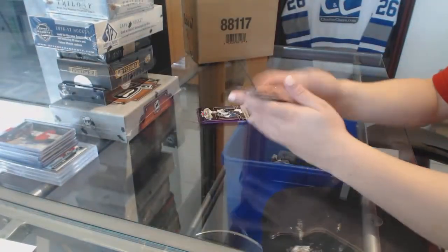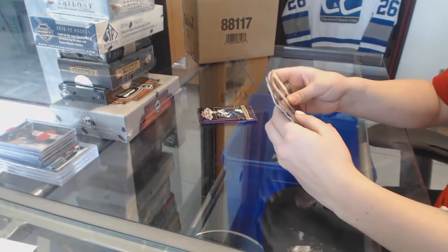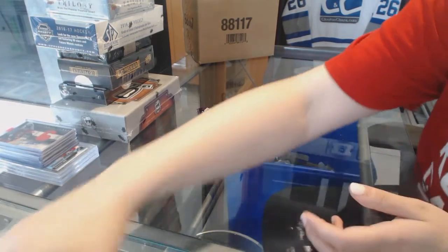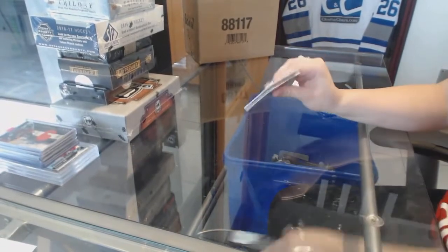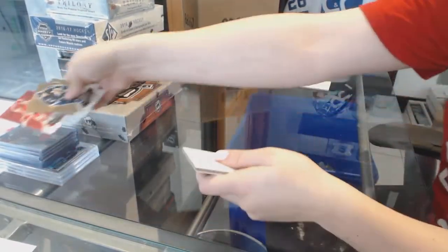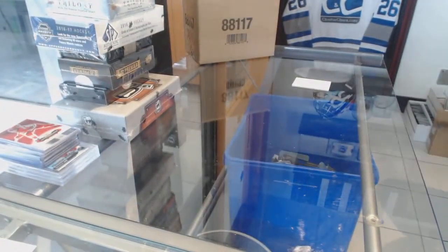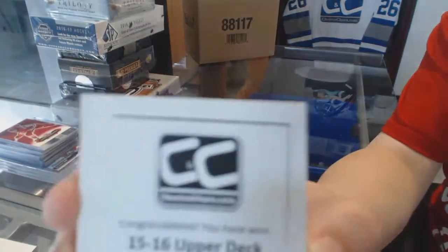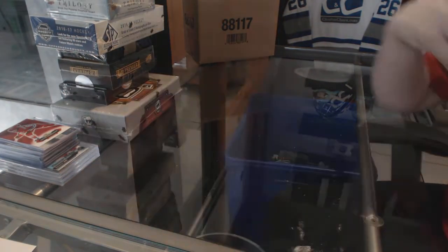See what we get in these here packs. We got a quick silver insert. And a red glow of Teuvo Teravainen for the Carolina Hurricanes. Let's see what the box is. Wow. 15-16 Upper Deck Series 2. So I'll go grab that.